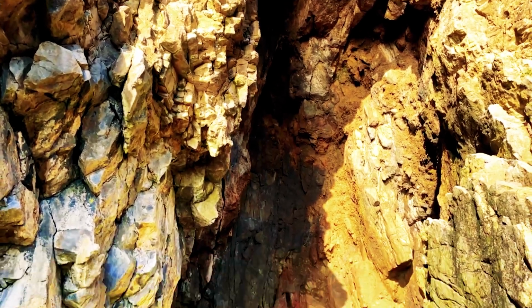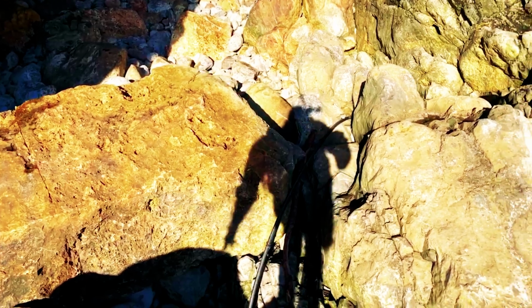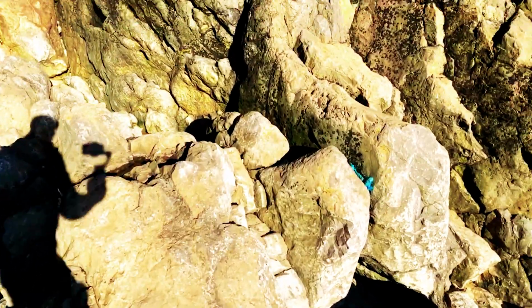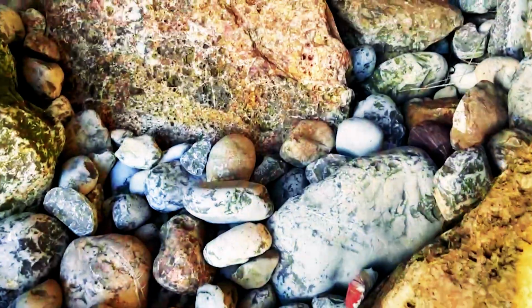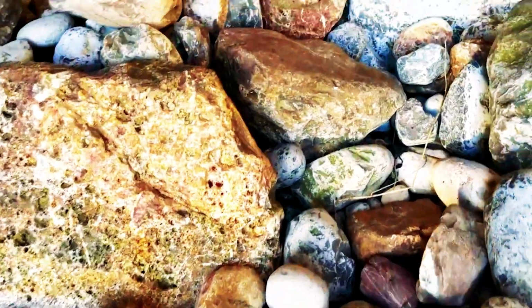As I love architecture, nothing quite beats natural architecture. Only problem is, look at this. It's plastic and rubber. I'm guessing it gets washed up and caught.